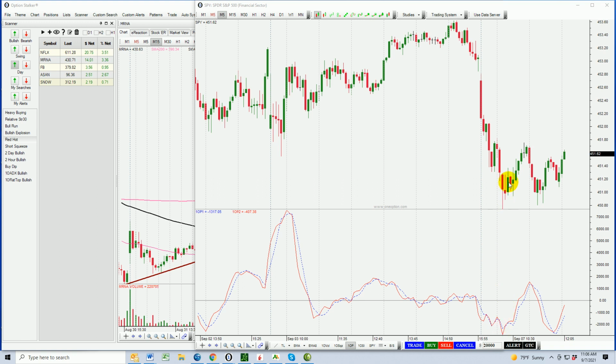Bullish 1OP cross in here. Nice little bounce, but we come right back down. Now we've got three tails under body here. Higher low, double bottom. Bullish 1OP cross. Trying to get through this resistance level right here at the 451 level. I think we're going to get through it. This is a nice low. This would be your chance to buy.